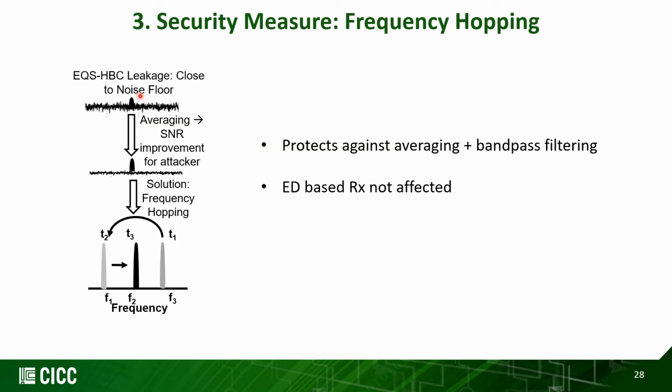To further enhance the physical security provided by EQS HBC, we use frequency hopping at the transmitter end. Although the signal is below the noise floor in the EQS regime, as we have seen in the previous slides, still one can use averaging and bandpass filtering to recover the transmitted data. Frequency hopping at the transmitter end will nullify the effect of any such averaging technique. This makes an envelope detector based receiver suitable since the precise knowledge of carrier frequency will not be necessary at the receiver in this scenario. Now that we know of all the security measures and the architecture to be used for the receiver, let's look into the details of it.